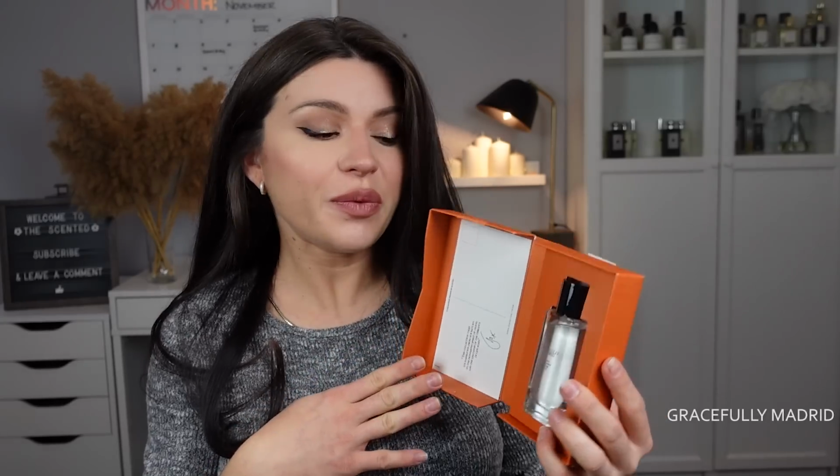Next up is Gracefully Madrid. This one with the orange packaging, I expected it to be the most citrusy, the most bright, light, and airy. And it is that. It is the most citrusy of the bunch. It's probably the most summery.